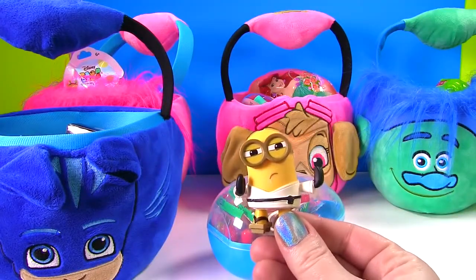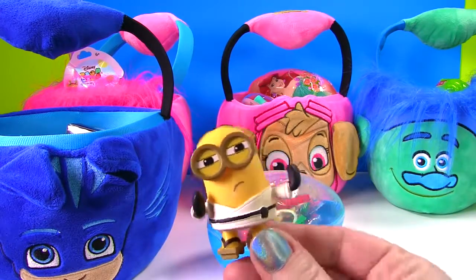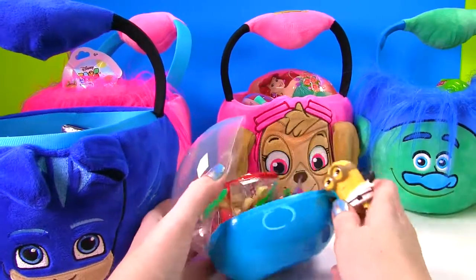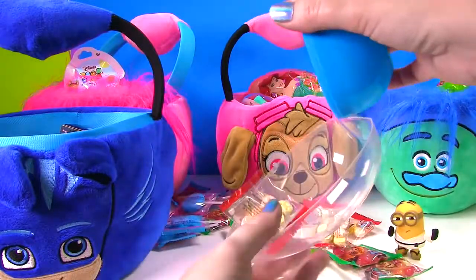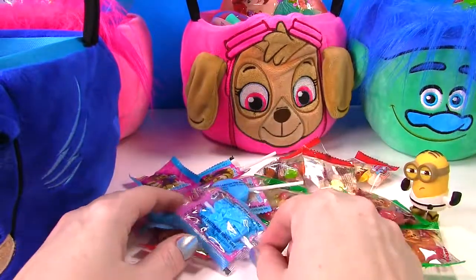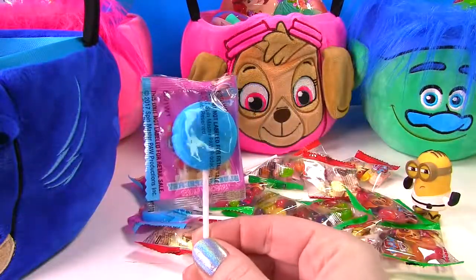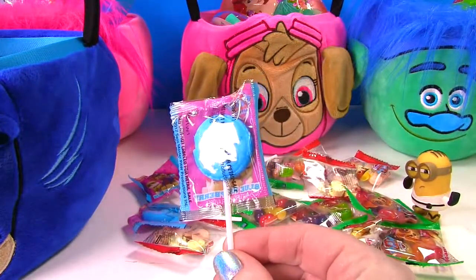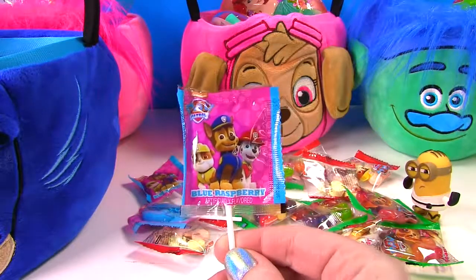That's right, Karate Minion. Today you can chop open a lot of eggs. Ooh, karate chop! On the count of three, one, two, three, karate chop! Nice job, Karate Minion. Let's dump out all this candy. Woo! Let's see what we have here. Oh no, there's a broken lollipop. That should look like this. It's a little blue paw, and on the front, boom! It's Rebel, Chase, and Marshall.